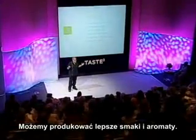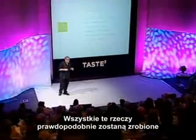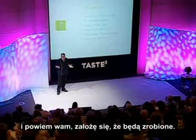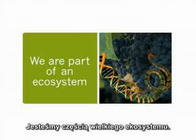We could produce better flavors and aromas. You want a little more raspberry, a little more chocolate here or there. All of these things could conceivably be done, and I will tell you, I'd pretty much bet that it will be done. But there's an ecosystem here. In other words, we're not sort of unique little organisms running around. We are part of a big ecosystem.